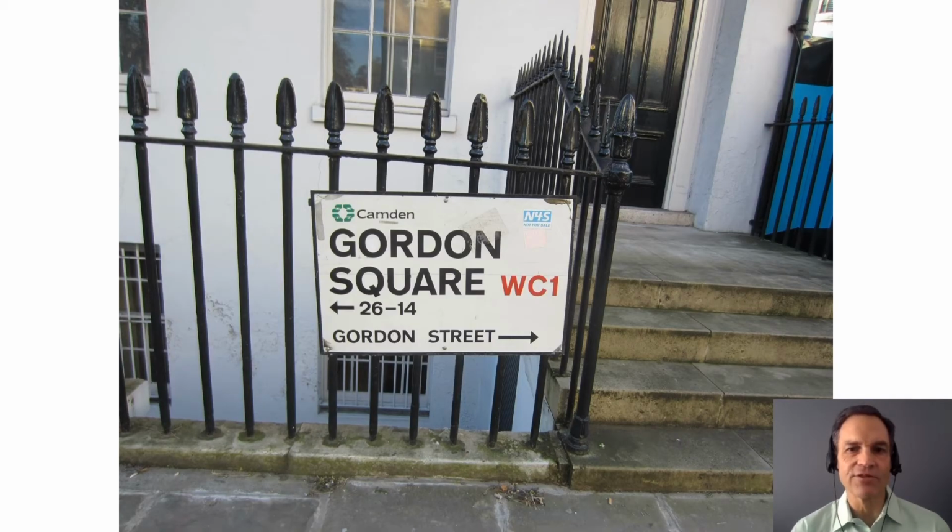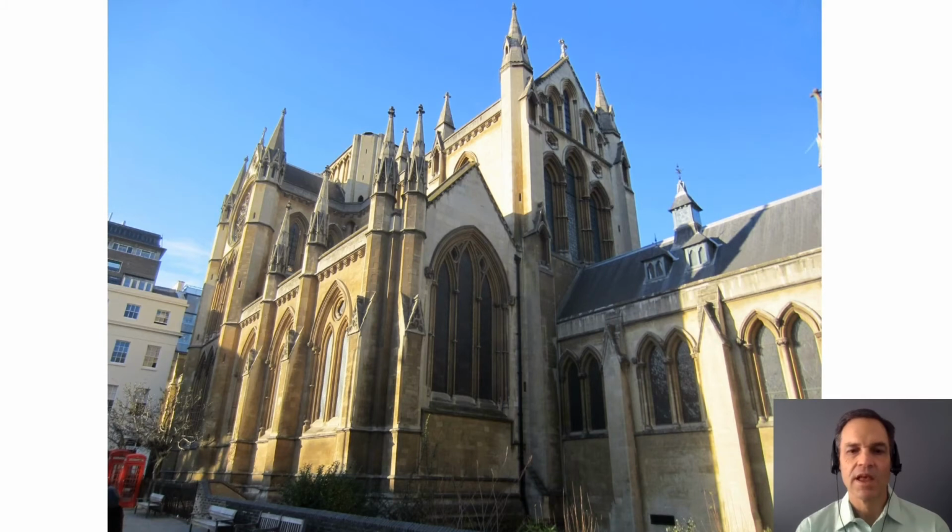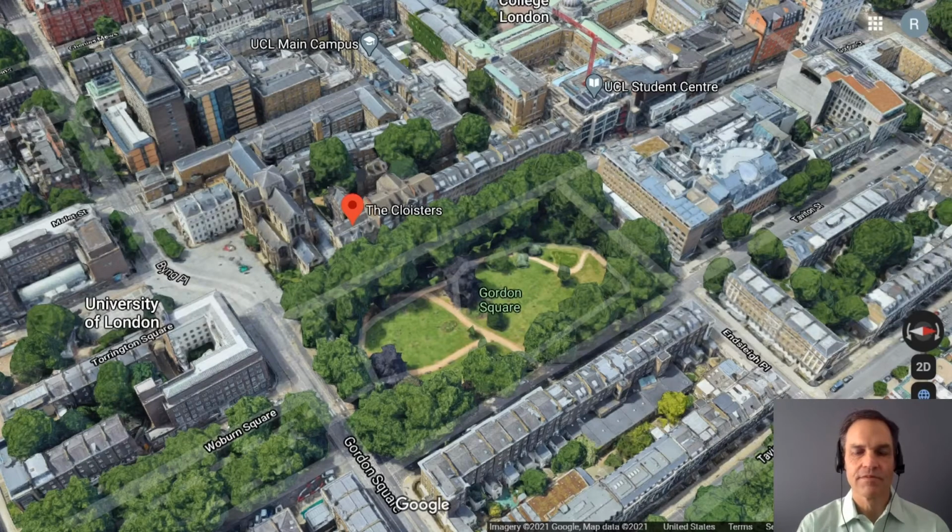Here's one of the street signs for Gordon Square and Gordon Street. The cloister is next to a large church, also built in the 1850s. I doubt the apartments were ever intended to be a monastery, but that's how they were named, and the name's very unique. Here is a Google view of Gordon Square, the church, and the cloisters. I'm glad that so many of the historic buildings still exist in this area.